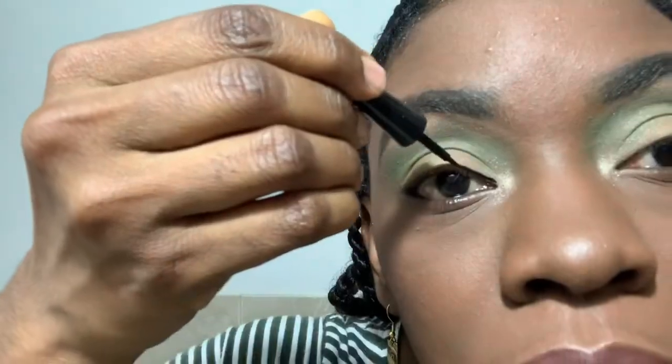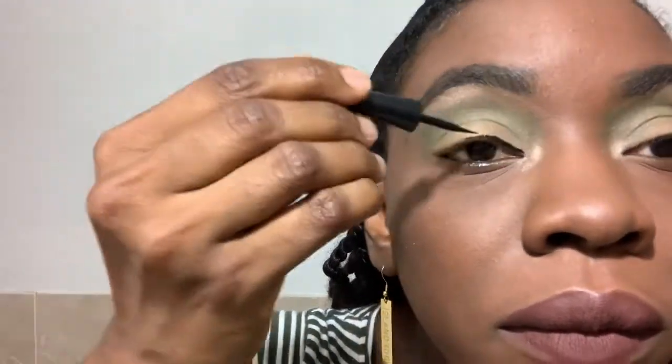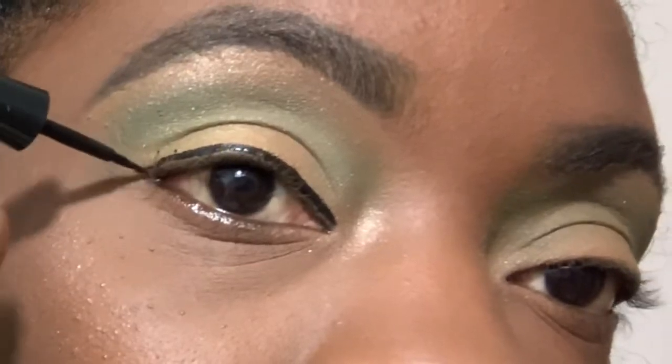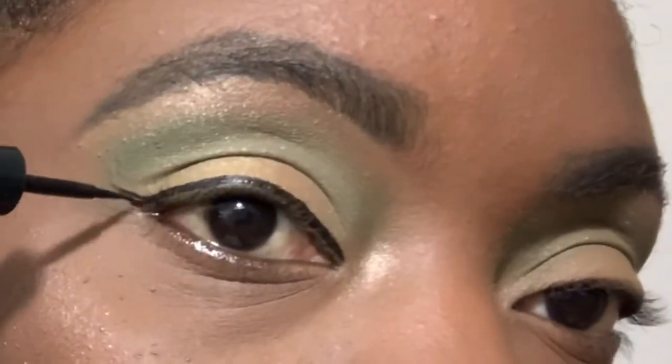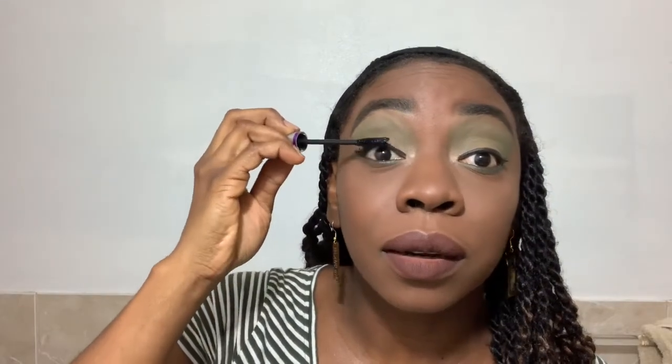And with my favorite Wet n Wild, I also took a little bit of the bright green, this one, and I put it a little bit below. Not a lot, just a little bit. Mascara, and I'm pretty much done. You could go ahead and add some falsies to it for a more dramatic look.